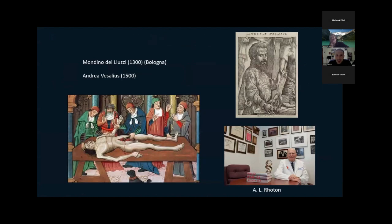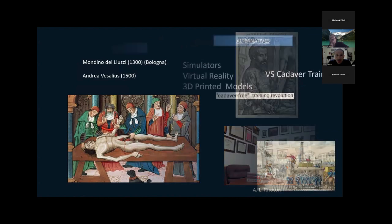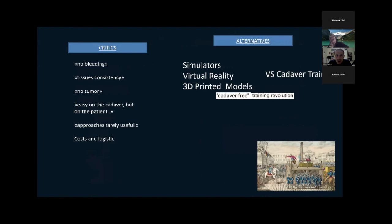I'm not telling anything special actually. The importance of anatomy with respect to surgery is known since the medieval period, Mondino de Luzzi, Andreas Vesalius, and with the modern Albert Rhoton for neurosurgery. Not everybody likes the training on a cadaver, I have to say. In my personal experience, when I talked with older neurosurgeons in different departments, many critics: no bleeding from the cadaver, tissue consistency can be different, there is no tumor to remove, and these approaches may be rarely useful. There are also some cost and logistics that can be evaluated.